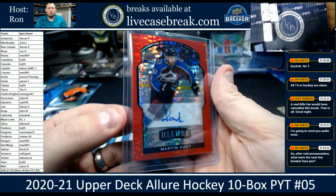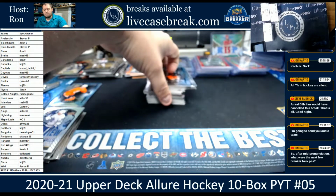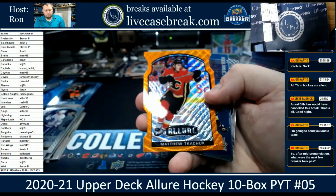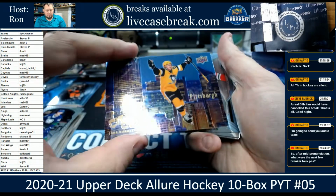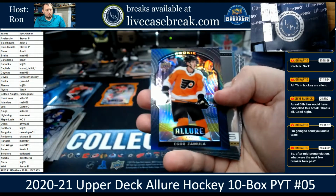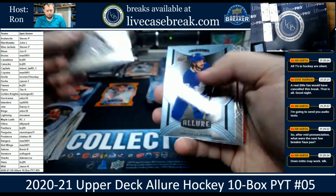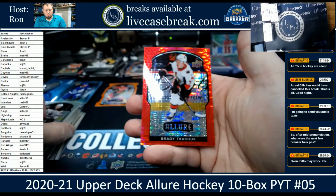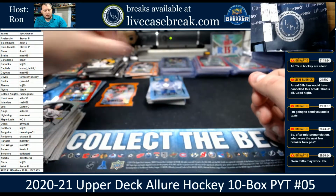For the Abs, going to Stephen P. 297 out of 299. Hawk and Pie SP. Kachuk. Orange Slice. City Selly. Gunzel. Bowden SP. Zamula. Red or Black Rainbow. Diagnostics of Murray. Lilgren. Another Kachuk, this time Red Rainbow for the Senators.